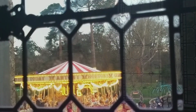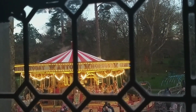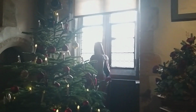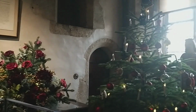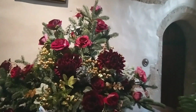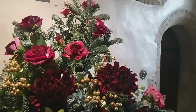And from the gloom of Anne Boleyn sitting quietly in her room to the festivities in the gardens outside. So here we have King Henry VIII and very understated Christmas trees and the beautiful candlelight shining out in the gloom. And then off to the side, another festive flower arrangement. What flowers can you spot? I think there's a large chrysanthemum, roses and gold glittery berries.